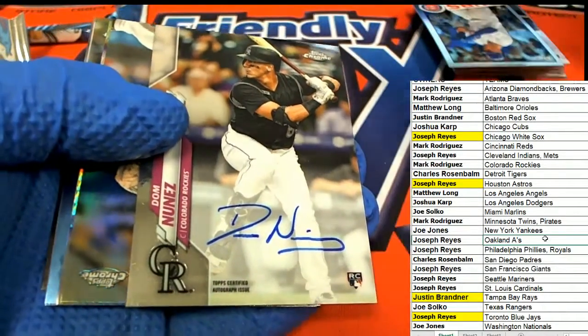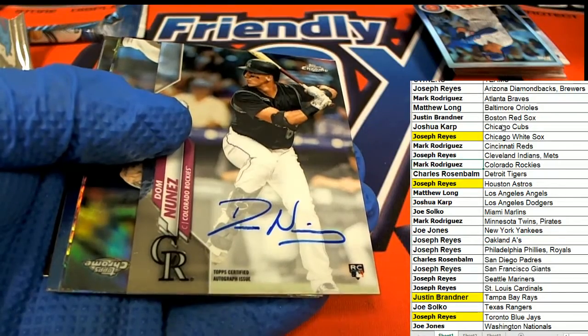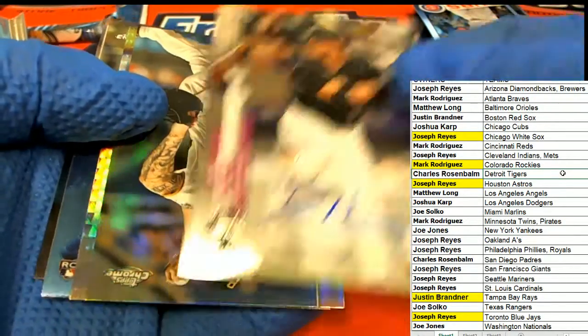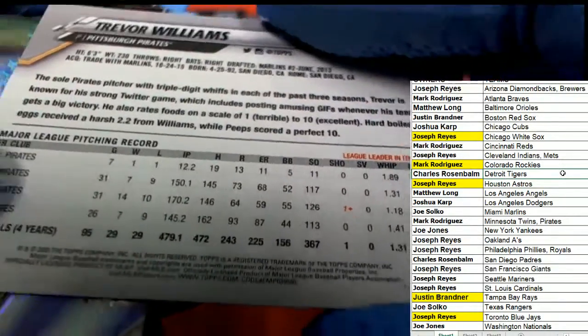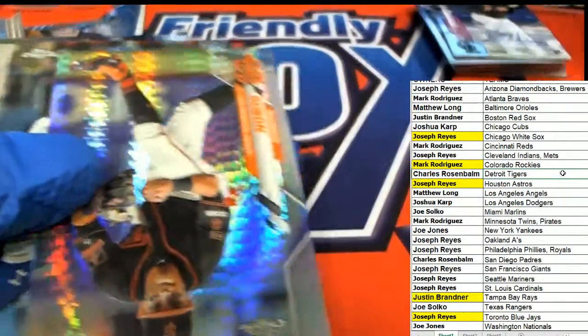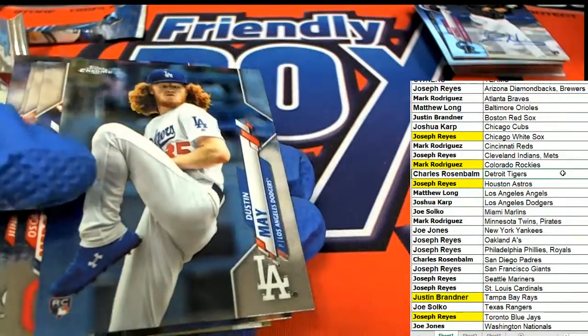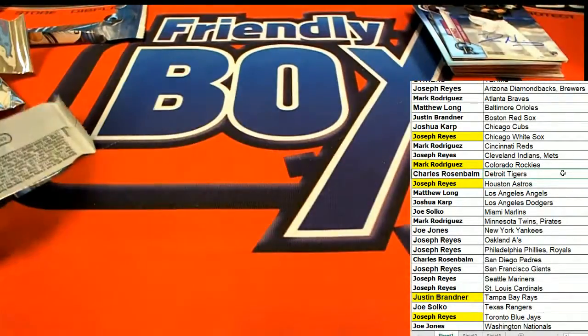And our final autograph of the box break goes to the Rockies. Nice hit, Mark. So, pretty good box here. That's a base one. Trevor Williams, the Prism. One there. So, some good stuff coming out in Chrome Baseball.